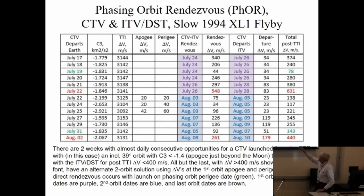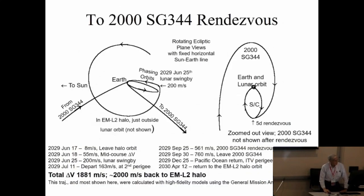And the delta Vs, this is for the crew transfer vehicle, which would rendezvous with the deep space transport. The delta Vs in the third column are all pretty much the same, just to get out of low Earth orbit into the highly elliptical Earth orbit. And then the delta Vs to actually rendezvous with the deep space transport, you can throw out the dates with the highest delta Vs and keep it under about 450 meters per second for several days. So you have lots of opportunities to do that rendezvous. That makes it practical for such a thing.